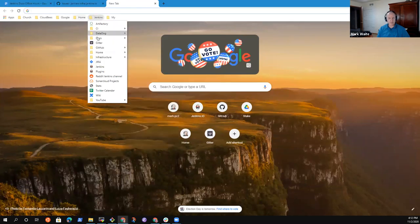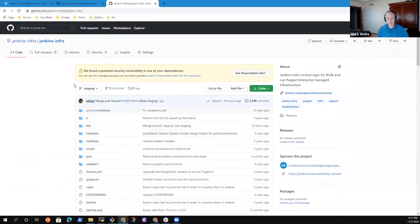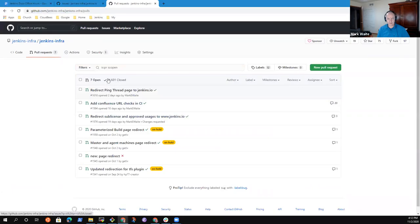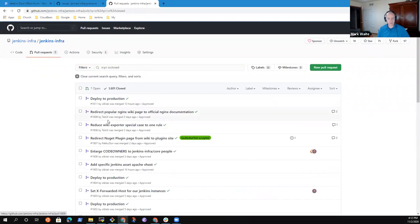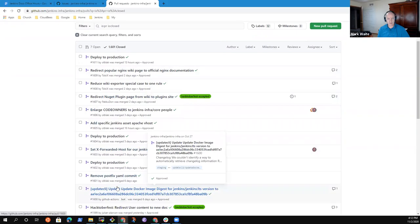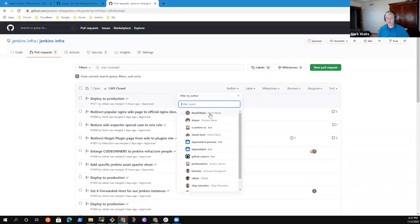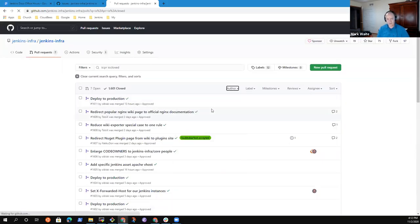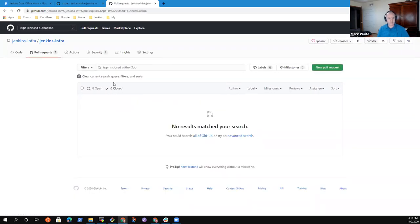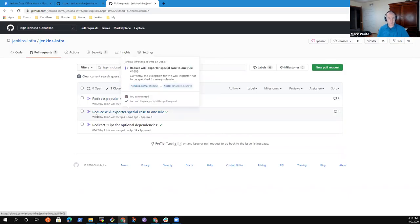So that's Jenkins GitHub, this one. And we'll just change to this one. Okay, Jenkins infra and pull requests. So his pull request was right here. I guess we'll just have to look for author. Right, IX. There we go, okay. Yes, so it was merged 2 days ago.